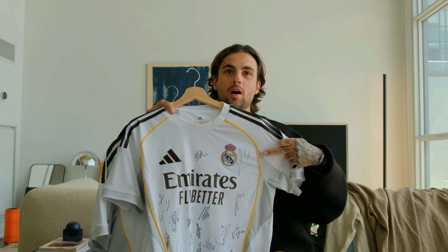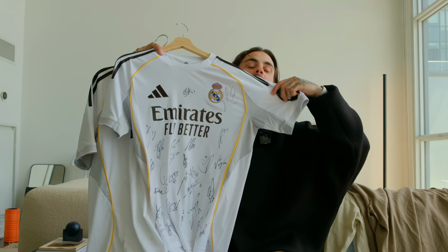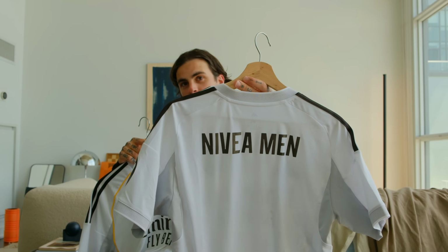So this one, the entire team signed, which is crazy. This is Mbappe's signature right here, in case anybody's curious. And the entire team signed all of our jerseys, which was super, super cool. And then that's just what it says on the back. I'm gonna give this one to my brother because he's a soccer fan.